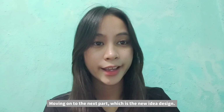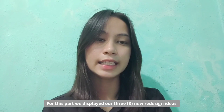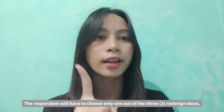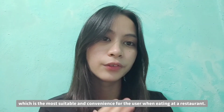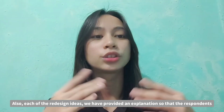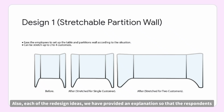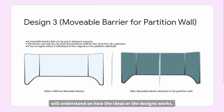Okay, moving on to the next part, which is the new idea design. For this part, we display our three new redesigned ideas of COVID-19 wall partition for the respondent to choose. The respondent will have to choose only one out of the three redesigned ideas, which is the most suitable and convenient for the users when eating at the restaurant. Also, for each of the redesigned ideas, we have provided an explanation so that the respondent will understand how the ideas or the design works.